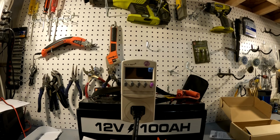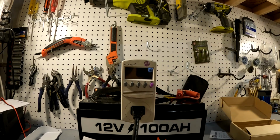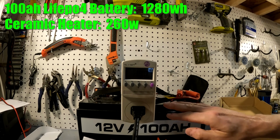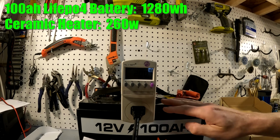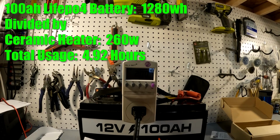Okay, now that the ceramic heater has been on for about a minute to a minute and a half, it looks like it's using right around 200 watts, and that's what it's rated for. Now, if we take into consideration our 30% losses, we're looking at using about 260 watts. So with this ceramic heater using about 260 watts per hour, with this 100 amp hour battery, if it were completely full, you would get about 5 hours of use from this ceramic heater.